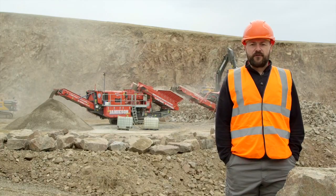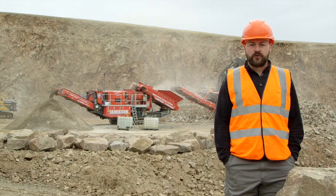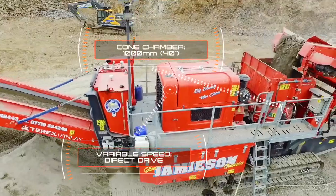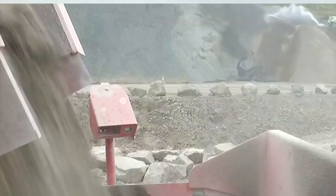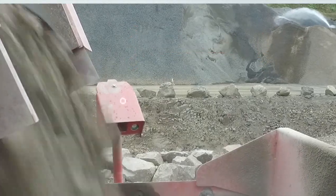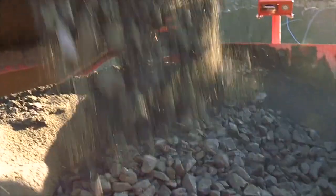This is our C-1540 cone crusher. This is our new fuel-efficient direct-drive cone crusher featuring the proven, world-renowned TC-1000 cone, also incorporating load-sensing hydraulics for maximum plant efficiency. The cone chamber is fitted with a level sensor that enables the management of the material flow into the chamber from the feeder, ensuring that the chamber is continually choke-fed for optimum performance.